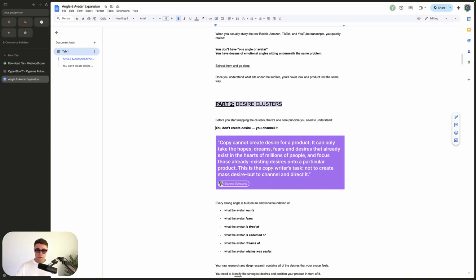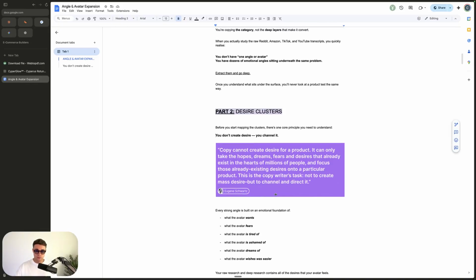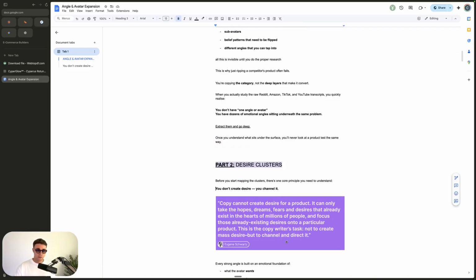Copy cannot create desire for a product. It can only take the hopes, dreams, fears, and desires that already exist in the hearts of millions of people and focus those already existing desires onto a particular product. This is the copywriter's task, not to create mass desire, but to channel and direct it. So this is exactly what we're doing, and this is what I'm taking you guys through.